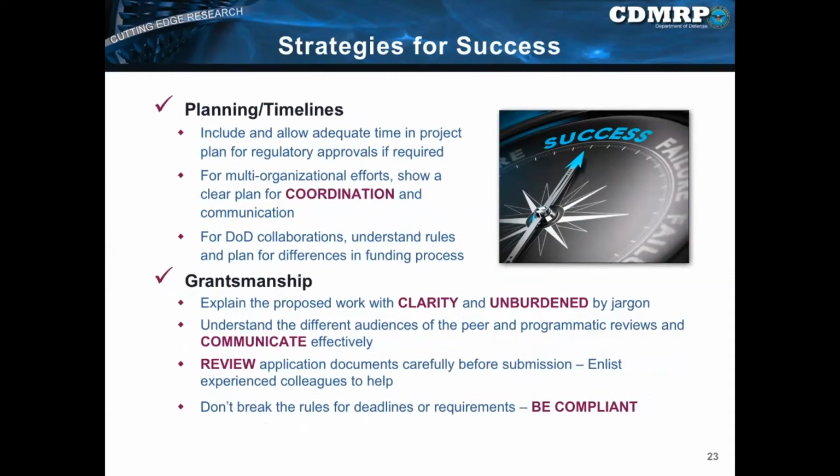Timelines, okay? This is really important. Coordinate everything. Make sure you know the timelines. The timelines are on the front page of the program announcement, the very front page. Make sure that you know them. We do not allow for late applications. We don't. We just say no.